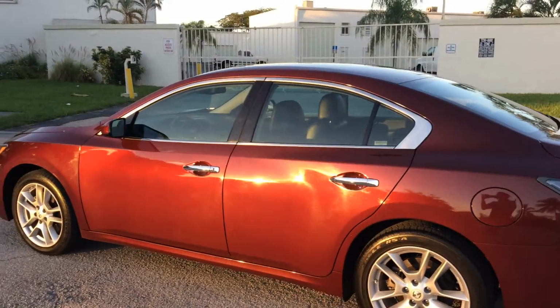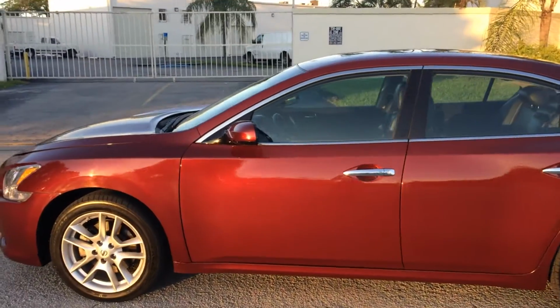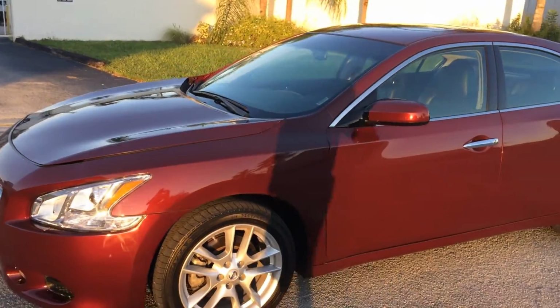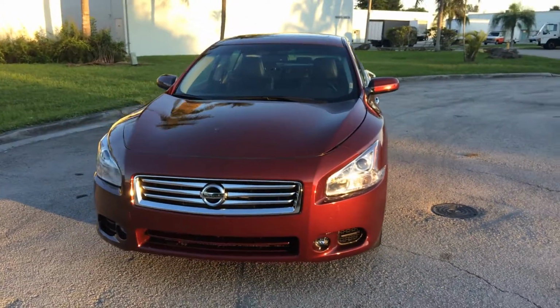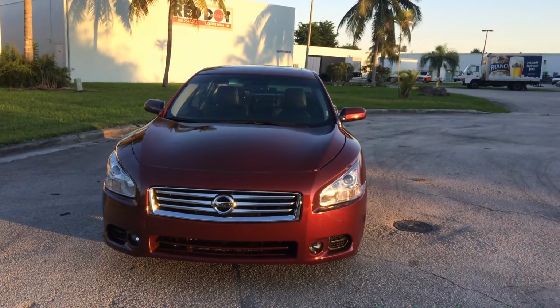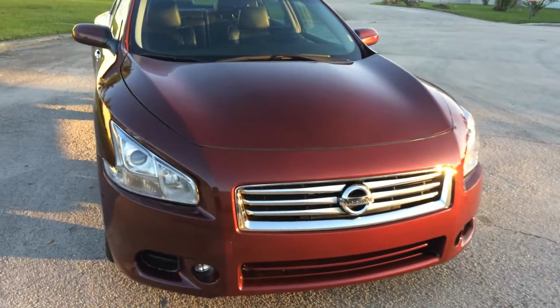Gorgeous color. Again, no flaws with the car. The car does come with a 5-year, 60,000 mile powertrain warranty, manufacturer warranty. Car is very nice. Car currently has 29,000 miles. Again, very beautiful car.